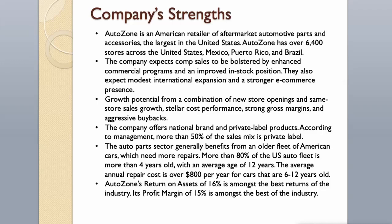The auto parts sector generally benefits from an older fleet of American cars, which need more repairs. More than 80% of the U.S. auto fleet is more than 4 years old, with an average age of 12 years. The average annual repair cost is over $800 per year for cars that are 6 to 12 years old. AutoZone's return on assets of 16% is amongst the best returns of the industry. Its profit margin of 15% is amongst the best of the industry.